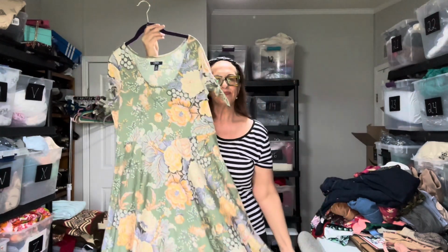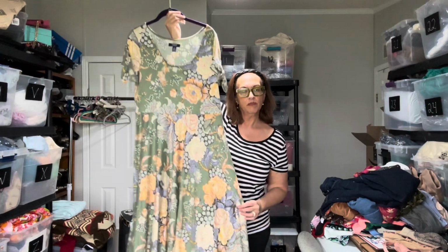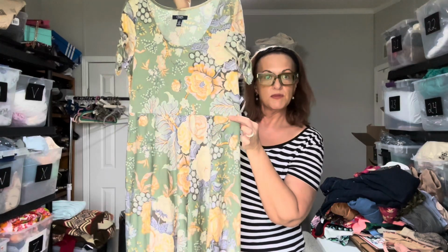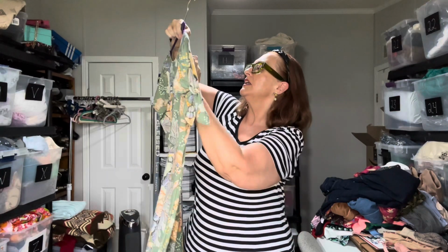All right, and the last 12th piece I will show you here is this Chaps Ralph Lauren cotton dress. I bought this, I'm trying to think if I wore it. We just got back from a cruise last month and I bought this for that cruise, but I'm not sure if I wore it or not. But this is just a little maxi dress, pullover, tapers in the waist just a little, bows on there. Beautiful green floral.